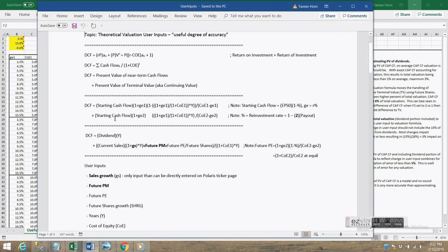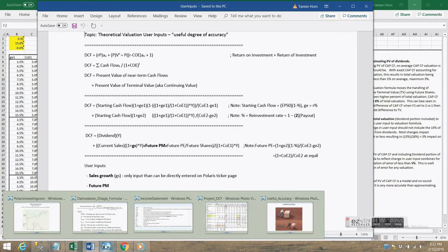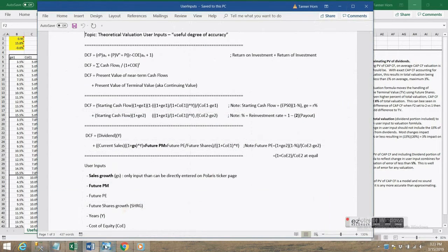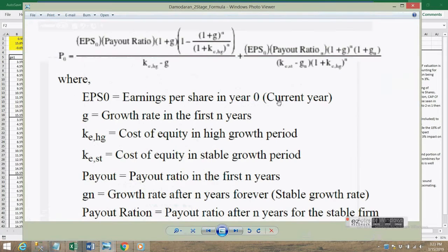Well, next I want to talk about whether there is a technique where we can create a formula instead of doing these explicit cash flows. I showed that earlier, that with the explicit cash flows, we assume a constant growth of sales and some other things like a constant operating margin and even a constant reinvestment rate, so we can create a formula that represents these near-term cash flows.